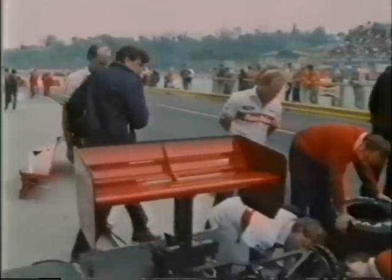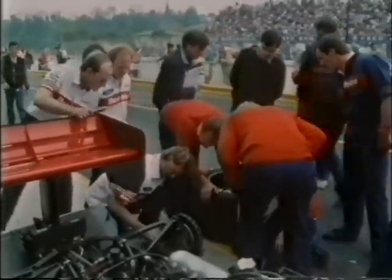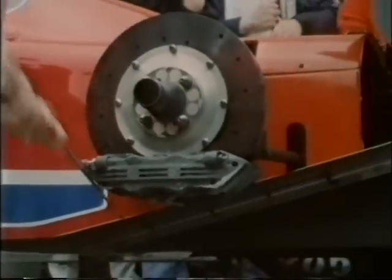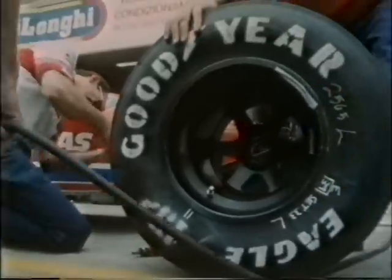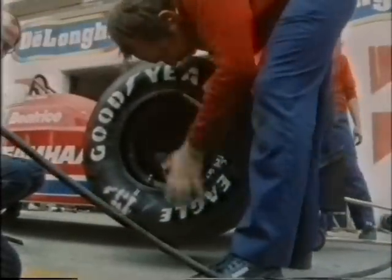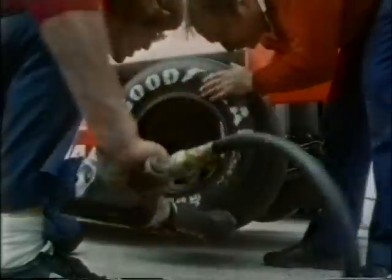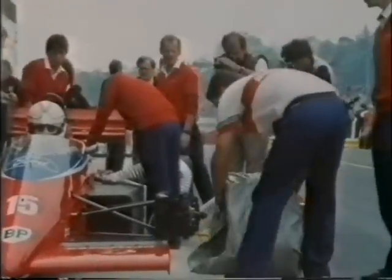As the qualifying hour ticks away, a problem is discovered. The left-hand rear brake caliper is rubbing on the wheel rim. It's very tight, even then it hasn't worn it. In electric blankets, the front tyres are readied for another quick lap.